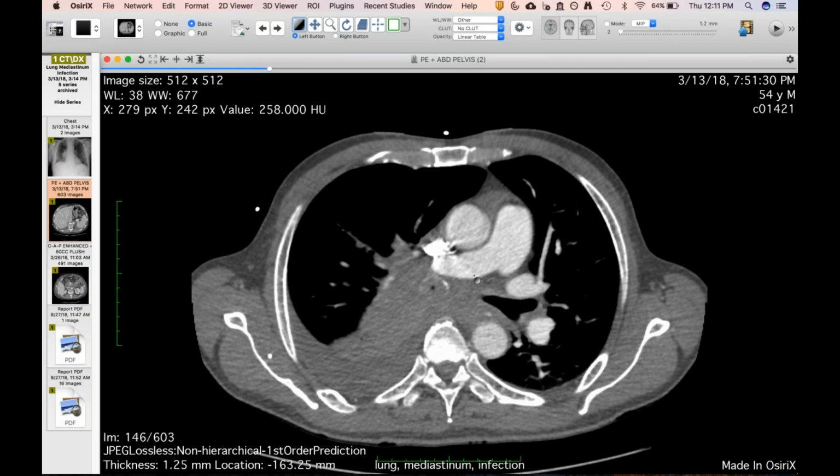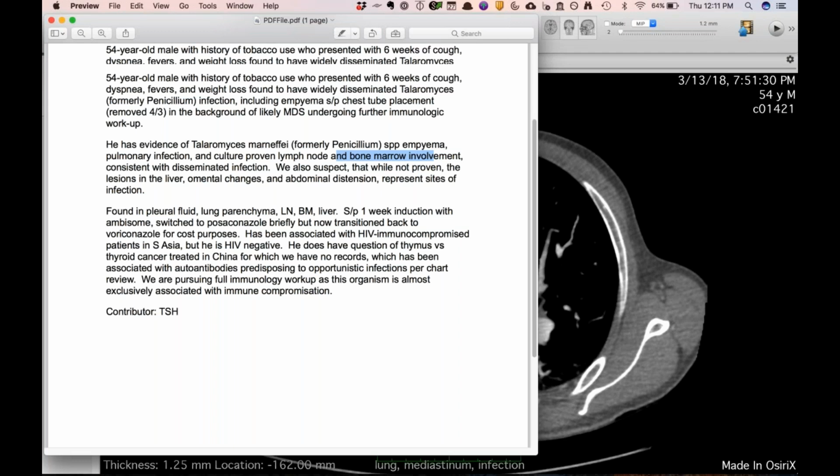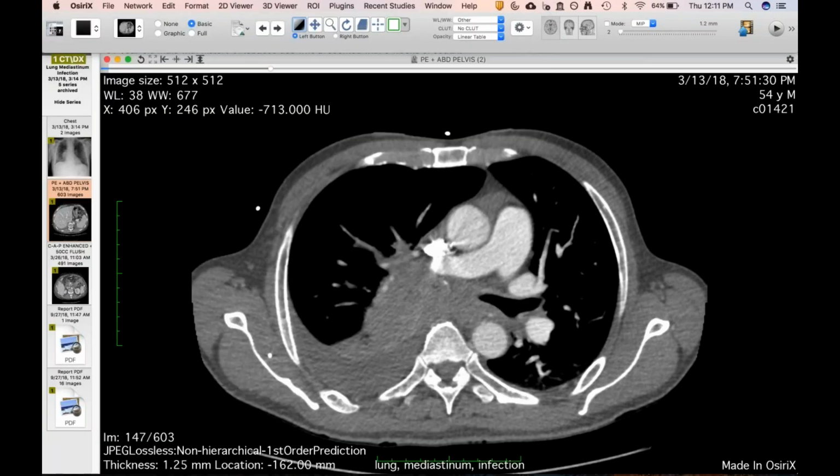But I think it's just another reminder that not everything is cancer, even though we do see a lot of cancer. So, Travis, was this guy Asian? Did he have an Asian source? Yeah, he was Asian. He was from China. There's some mention of how he had some sort of questionable history of thymic neoplasm or thyroid cancer in China. But yeah, he was Asian, and now he's here, and now he's immunocompromised.